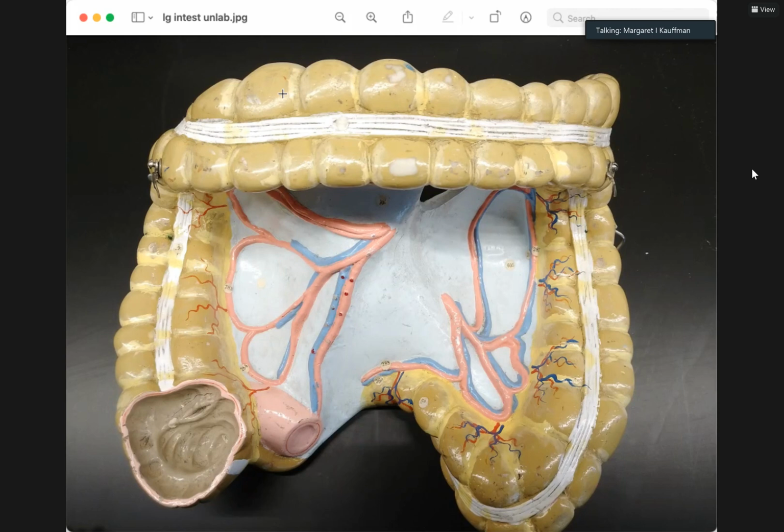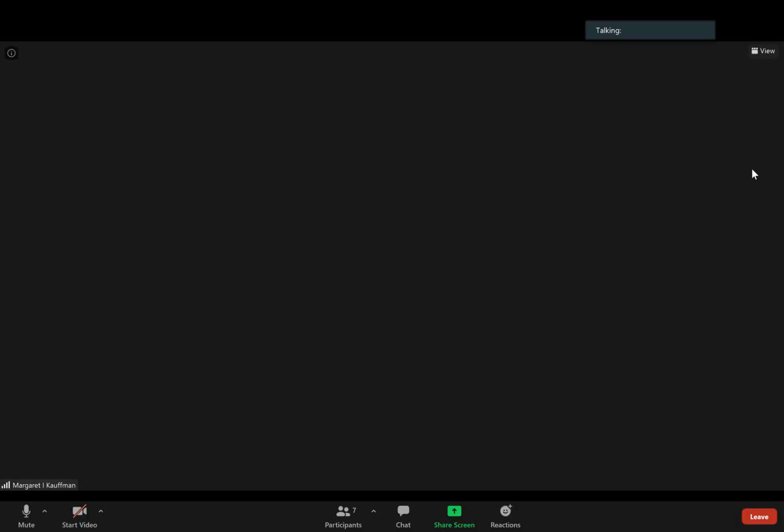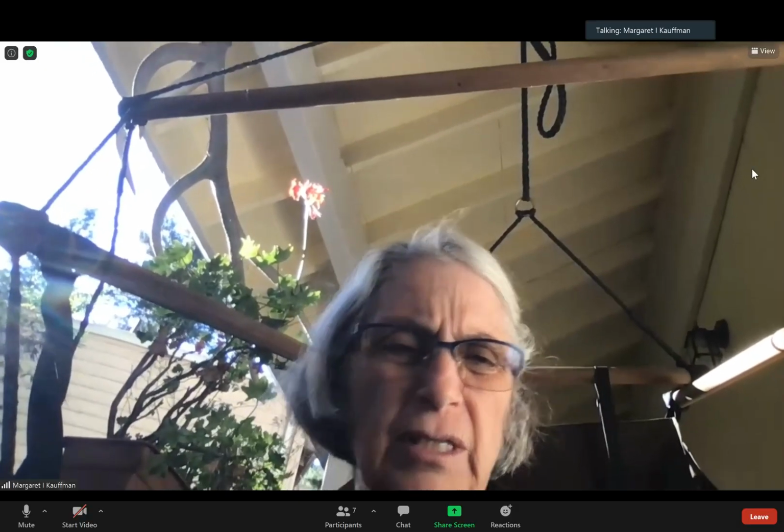What's not so accurate is this guy is actually in the greater omentum, the transverse. It's embedded in the greater omentum as well. So, okay, let's stop. That guy's about all I got on that guy.